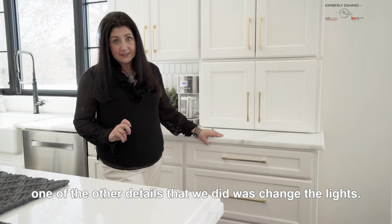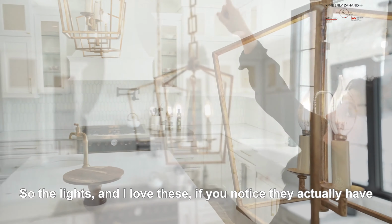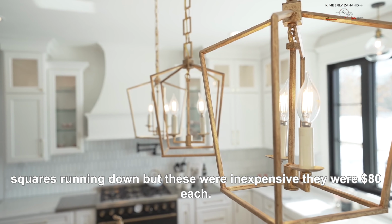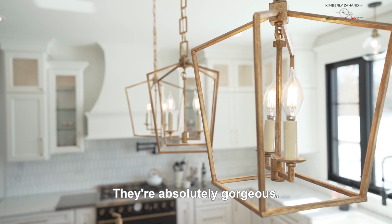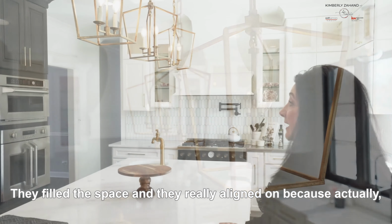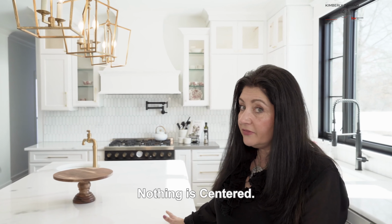One of the other details that we did was change the lights. So the lights, and I love these, if you notice, they actually have squares running down, but these were inexpensive. They were $80 each. They're absolutely gorgeous. They filled the space, and they really aligned because this whole space in this kitchen is not centered. Nothing is centered.